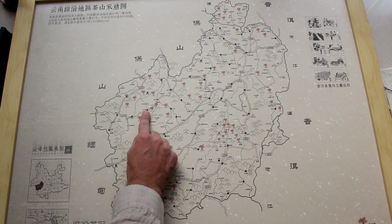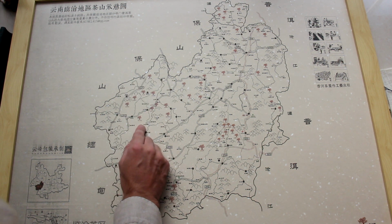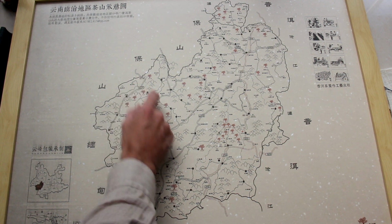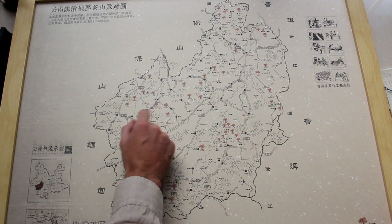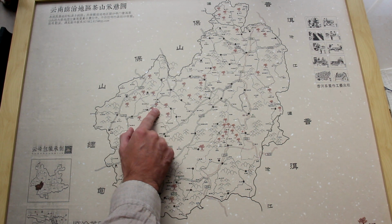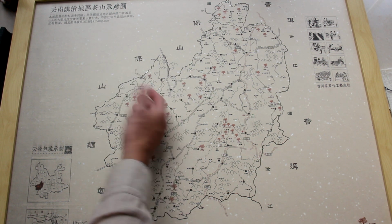Jinggu not so much anymore, maybe Wuliangshan. You would find a lot of decent pu'er tea there. But again, you have to dig in. And I'm not sure they all make pu'er tea, maybe some also make black tea. It's again an area I have to visit. I've never been.